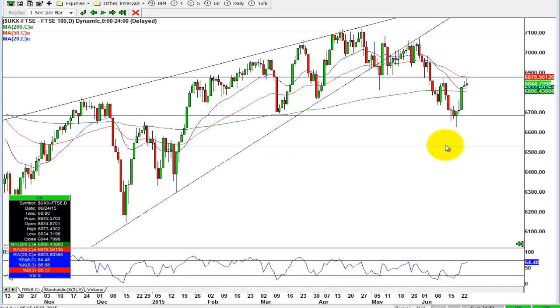Okay, so on the 24th of June, we had a price action based sell setup for the FTSE 100. There were a number of factors in favour of this sell setup, and I'm just going to go through them now with you, and we'll discuss obviously how the trade fared after we placed the order.